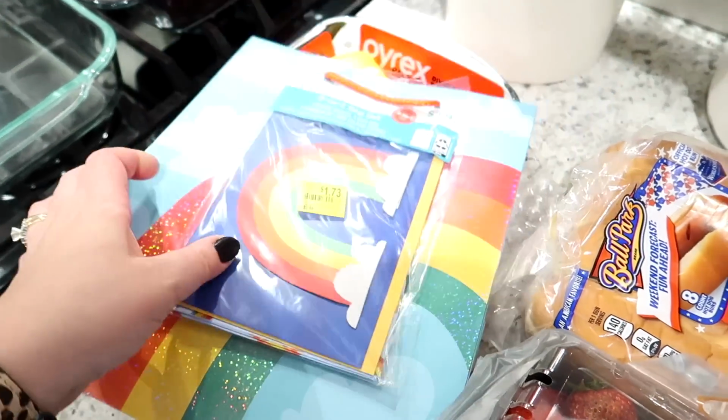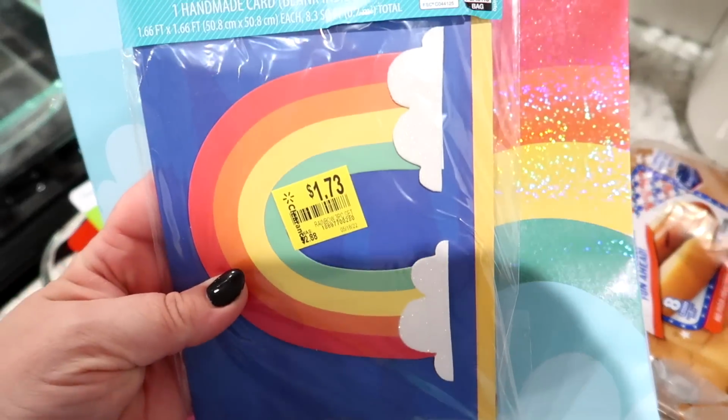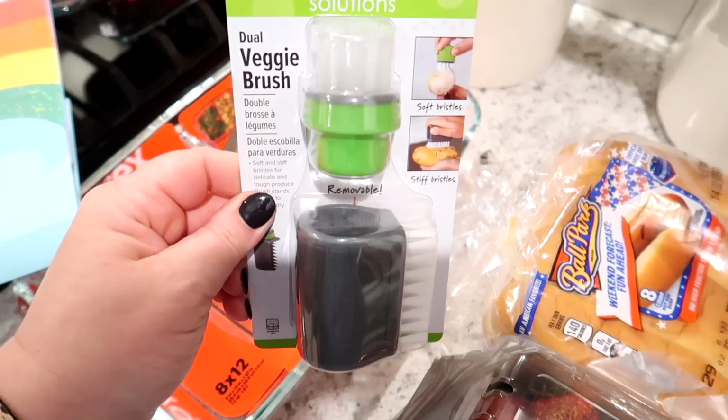And then I also got this gift bag. It was on clearance, but I thought it was cute. It's just a rainbow gift bag, and it also comes with a card and tissue paper. And it was half price, or actually less than half price. So I thought that would be cute to have on hand.